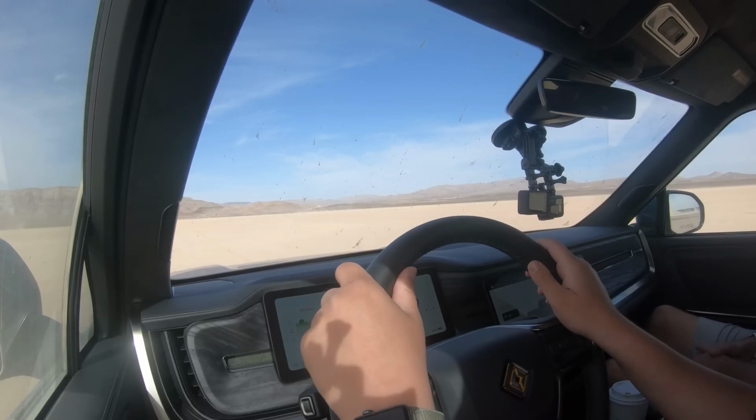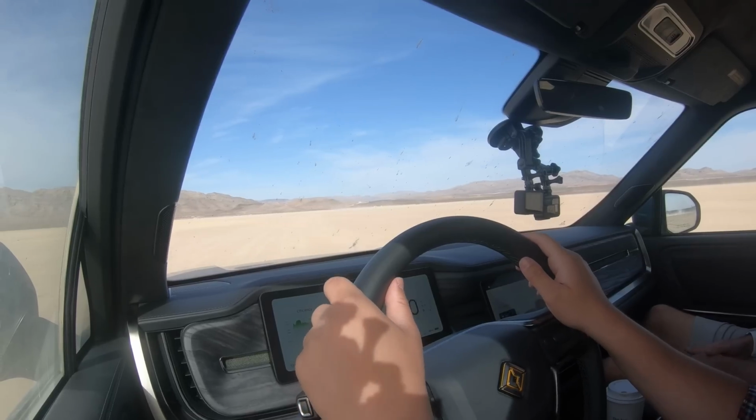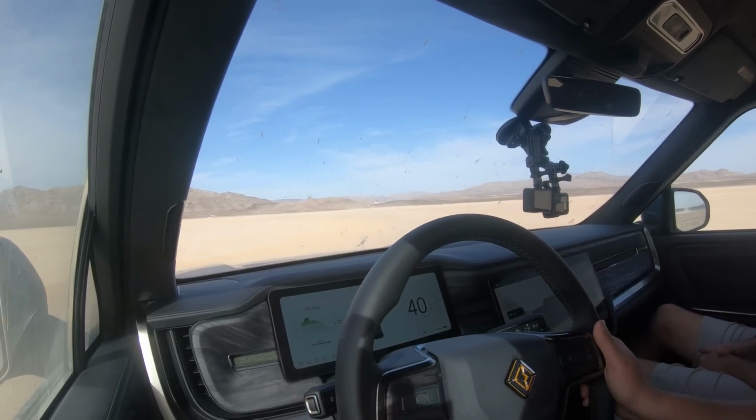You're headed straight toward it. Great. Watch out for the debris that's right between us and it. Oh, really? Yeah, there were a few things. Okay. Well, it's kind of hard to see anything out here. Ready for a top speed in the Rivian?